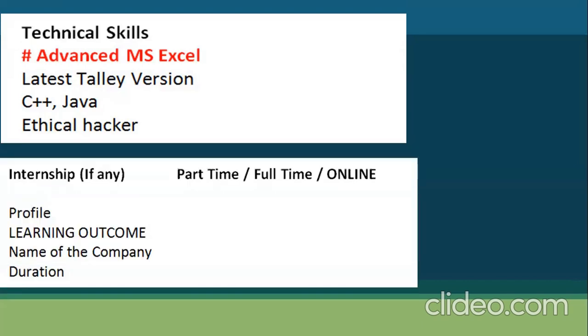Okay. Now, internship. If you don't have work experience, you should mention the internship which you have gone through. Have you gone through the internship as a part-timer, full-timer, or any online internship? So you mention your profile and what did you learn from that internship? In which company did you do the internship? What is the duration? 6 months, 1 year, right? So you can mention month and year from two.